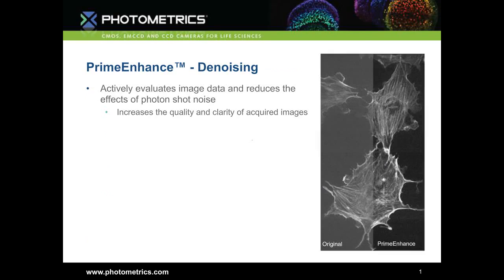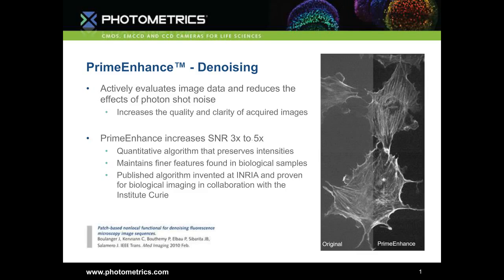And part of it is simply, we know the image data coming into the camera, and we have all of that information available to us, and we can leverage that information to extract as much information out of it as possible. The first example being Prime Enhance. This is a denoising algorithm that evaluates the image data as it's coming in, and based on that data, it can reduce the impacts of shot noise, increase the quality and clarity of your acquired images. And the result being your signal-to-noise ratio increases by a factor of 3 to 5.